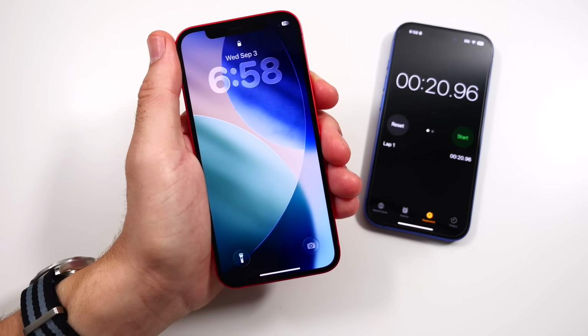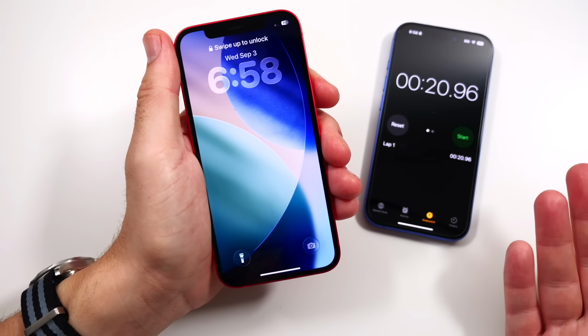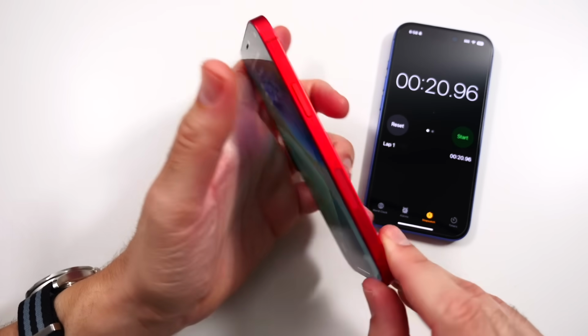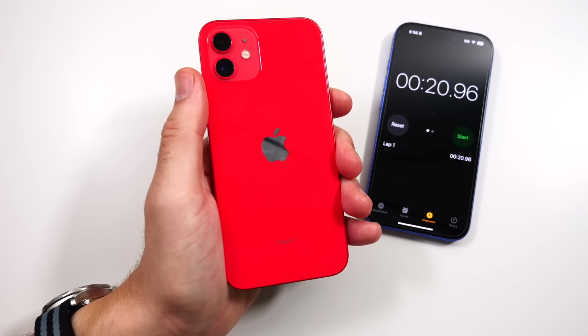So that booted up in about 19 to 20 seconds. I was a little bit slow on hitting the button there. But the phone, not bad for a 5-year-old phone, booting up in just 19 to 20 seconds. That's pretty good, especially if you're in an emergency situation where maybe you had to reboot the phone, a frozen iPhone or something like that. That's actually pretty fast to turn on.